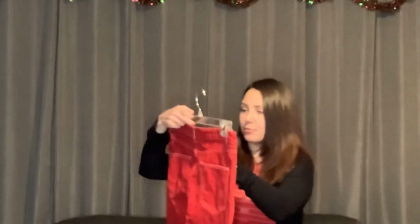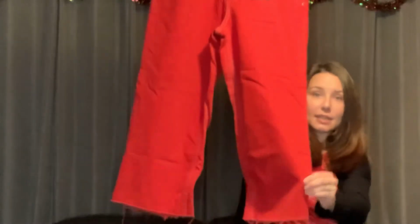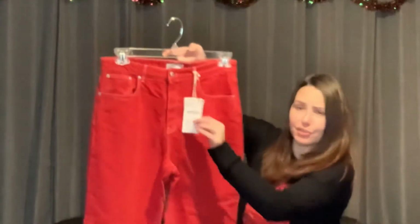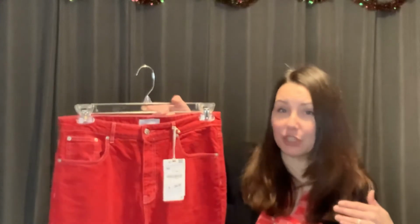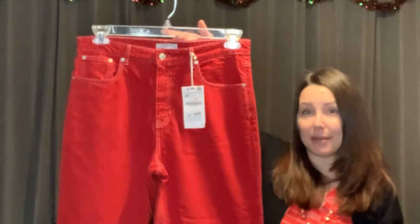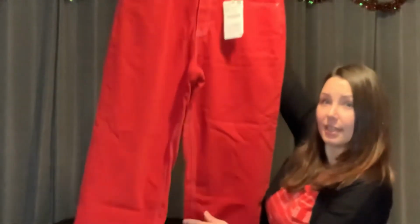I also found these Zara Women Premium Denim Collection wide leg crop pants, and they're in a red color. They're new with tags. It was the color of the day. If you go to Goodwill, you know that there's always a color of the day, and if you get that color, you get half off of the item. So this was priced at $19.99, so I did pay about $9.99 for them. But for the style, it's definitely worth it.